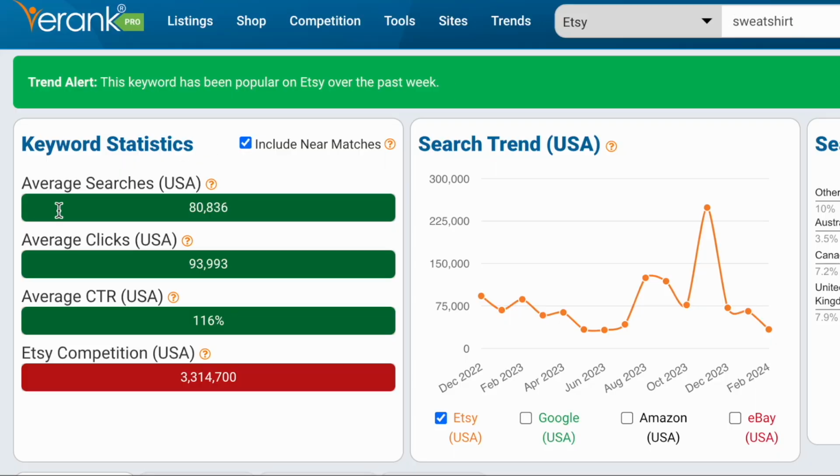If you need a little more evidence that sweatshirts are worth your while, then let's just jump on real quick. We're going to look at eRank, which is a paid tool, but I'll jump in there with you real quick and I'll show you some stats that really illustrate for us that there's lots of demand for sweatshirts. You can see in the right-hand corner here that I have the word sweatshirt as my keyword. Average searches at the top is green, 80,836 people searching every month.